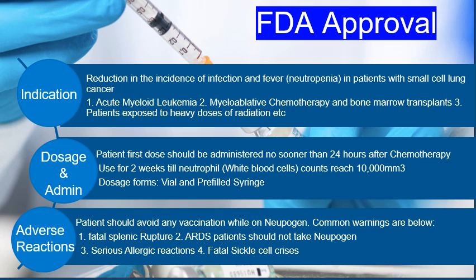If the white blood cell count for the patient after day 12 exceeds 10,000 per cubic millimeter, Neupogen administration should be discontinued. Patients with serious allergic reactions to G-CSF should not be on Neupogen. Common adverse reactions are fatal sickle cell crisis and fatal splenic rupture, and patients are also advised to avoid any form of vaccines while on Neupogen.